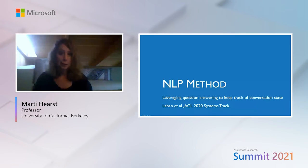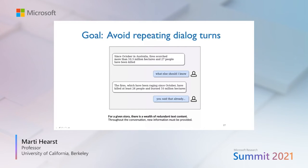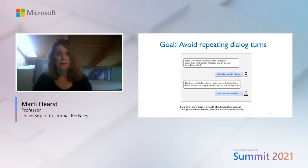So we had to develop a lot of different natural language processing methods to make something like Newsled's chatbot work. One thing we had to do was leverage question answering to keep track of the conversation state. So what's the issue here? Well, in a standard state-of-the-art NLP system, a dialogue system, the information will be repeated quite a bit, so that there might be suggested, since October in Australia, fires scorched more than 10.3 million hectares. If the user asks, what else should I know? The system will tend to repeat the same information, again, saying 10 million hectares were burned.